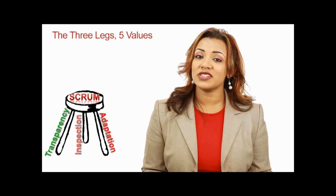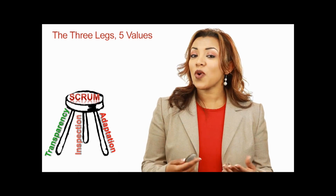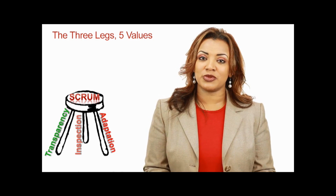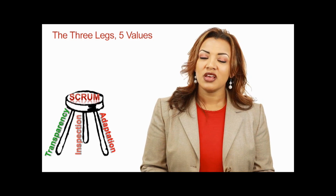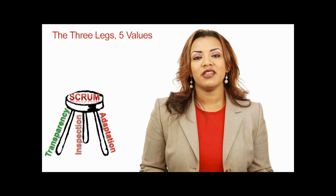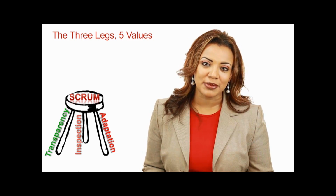with the task and visibilities into impediments. That's why we have to have a final review to actually show and provide visibility with accomplishments, with results, with progress. And of course, the retrospective is really the part that helps us with the inspection and the adaptation.